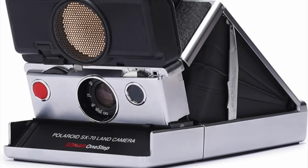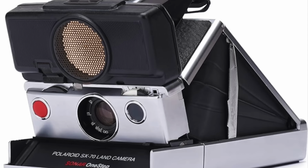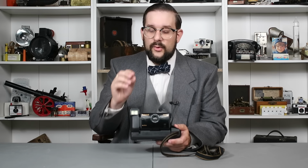So the focusing system on the Captiva is automatic, but unlike a lot of other Polaroid cameras from this period, it doesn't use the ultrasonic-based sonar system for range finding. Rather, it uses an alternative system known as a wink, which briefly activates the flash just prior to taking an exposure. And the photocell will measure the amount of light reflected back by the subject and automatically adjust the focus.